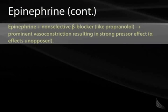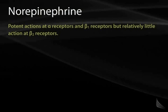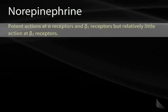Epinephrine plus a non-selective beta blocker would cause prominent vasoconstriction because all you would see is the alpha-1 activity, which would cause vasoconstriction. You would not see the beta-1. You would not see beta-2. You wouldn't see the increased heart rate or the dilation of the skeletal muscle vascular beds, causing a decrease in diastolic blood pressure. Norepinephrine is another adrenergic chemical that has potent actions at the alpha receptors as well as the beta-1 receptor, but very little action at beta-2.